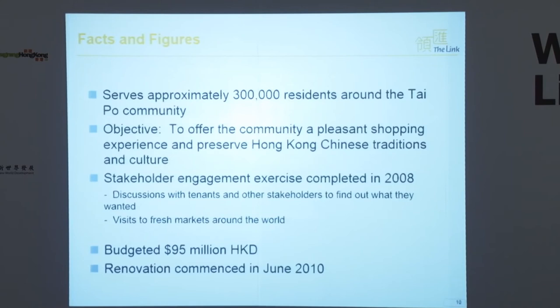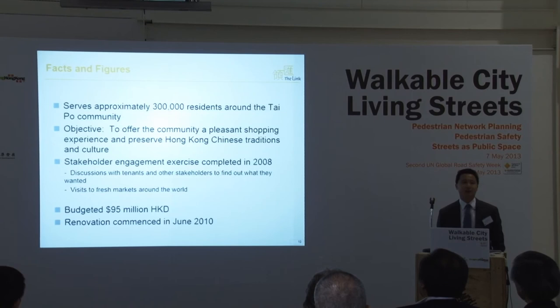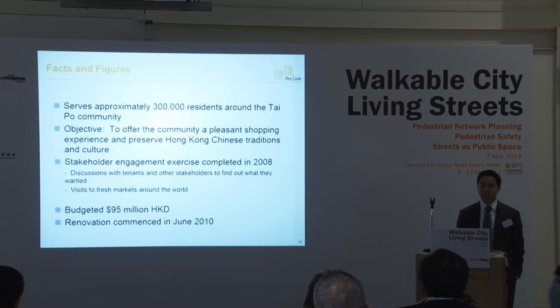Okay, so let me give some facts and figures about Taiyun wet market itself. The area over there serves about 300,000 residents around the Tai Po community. The objective of our renovation was, number one, to offer the community a more pleasant shopping experience. Number two, to preserve a little bit of Hong Kong's Chinese cultural traditions.